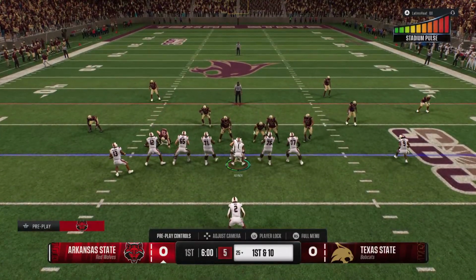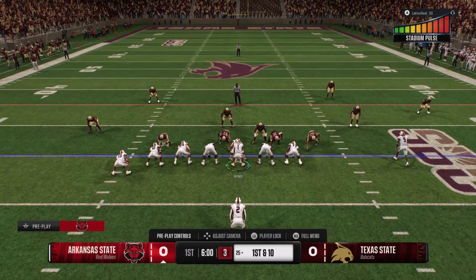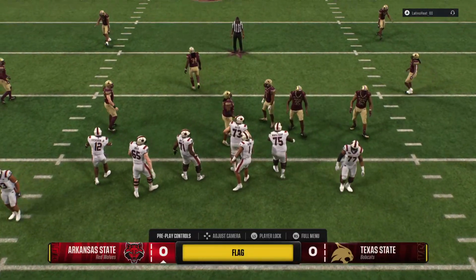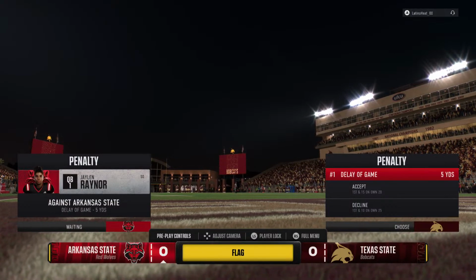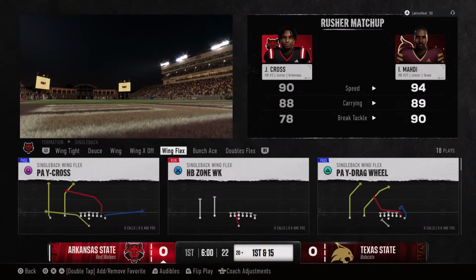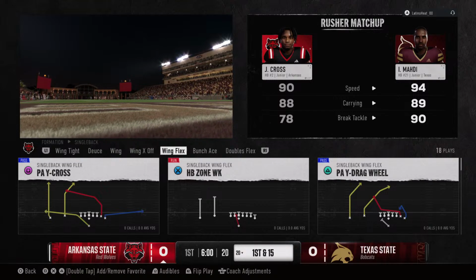First down for the offense. Looks as if they didn't get it off in time. It'll be a delay of game. There's a difference between being methodical and thorough and slow. They were slow, and they got the flag.